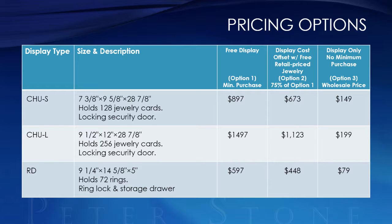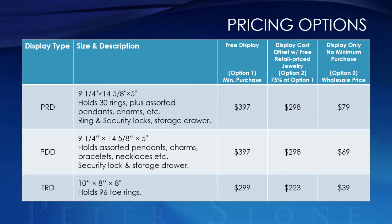The RD as well is a great display to put next to the CHUL. It gives you great flexibility in moving the displays around for a larger volume store. The PRD, the PDD are for probably smaller stores to test lines and to see how they work, but the vertical displays definitely are much more impactful, will make you more money.